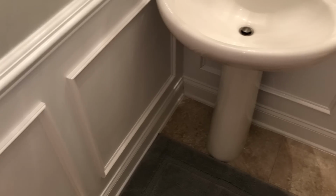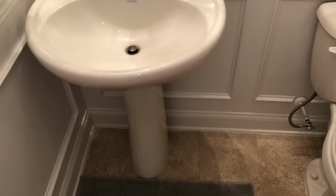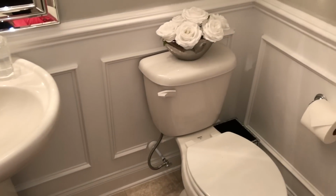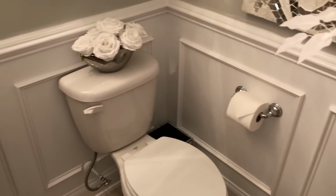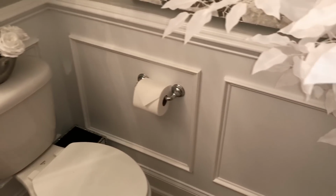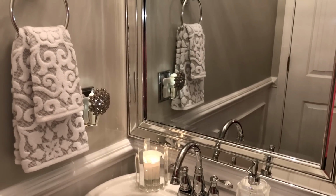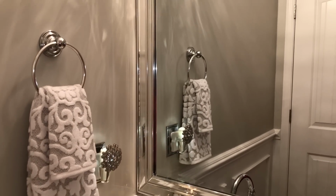I'm so happy with how this guest bathroom turned out. I want to thank my husband for such an incredible job on all of the hard work to make this possible. This is exactly how I envisioned this small space to turn out, but it turned out even better. Even though it's a small half bath downstairs, it definitely brings the wow factor, and that's what I was going for.